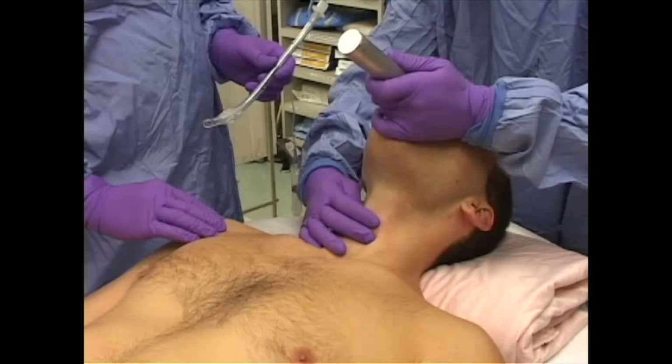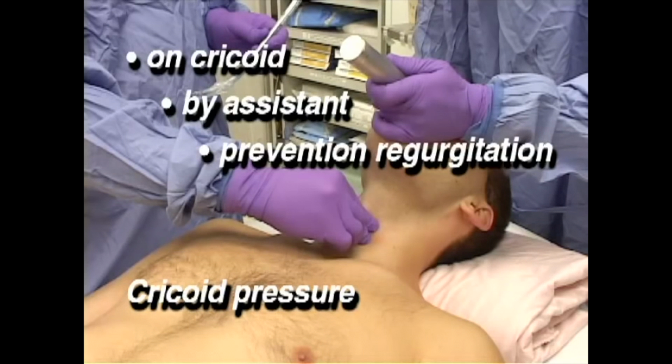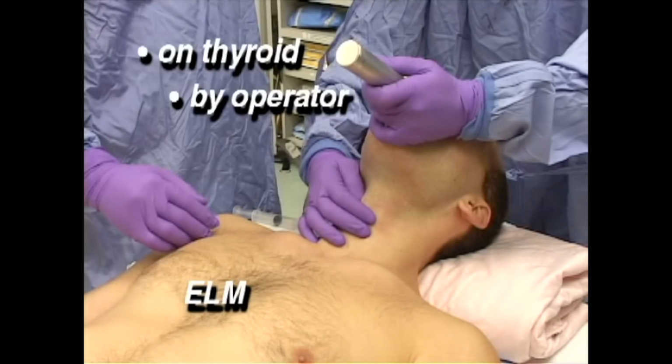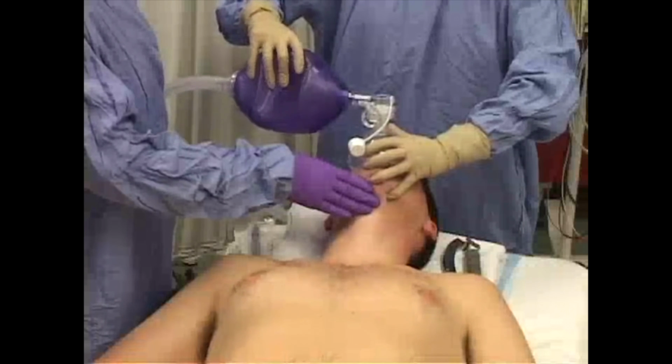Second, it pushes the larynx backward into better alignment with the laryngoscopist's line of sight. Bimanual laryngoscopy, or ELM, is not cricoid pressure. Cricoid pressure is done by an assistant to prevent passive regurgitation of stomach contents in high-risk aspiration situations. Bimanual laryngoscopy is deliberately done to improve laryngeal view. The goal is first-pass success and avoiding episodes of bag mask ventilation.